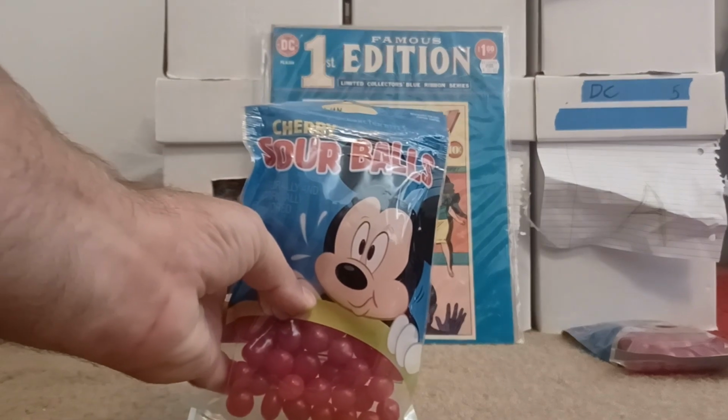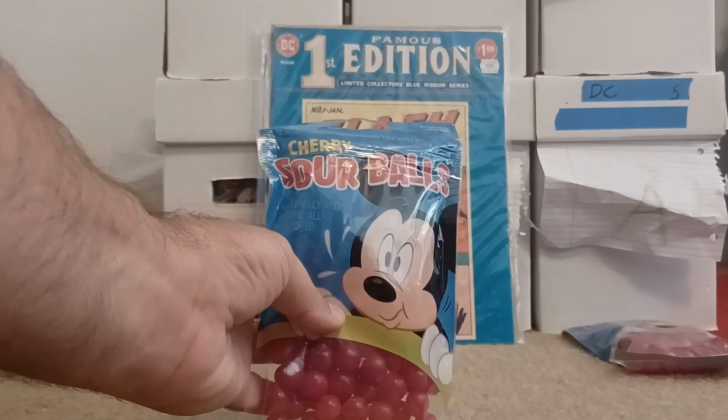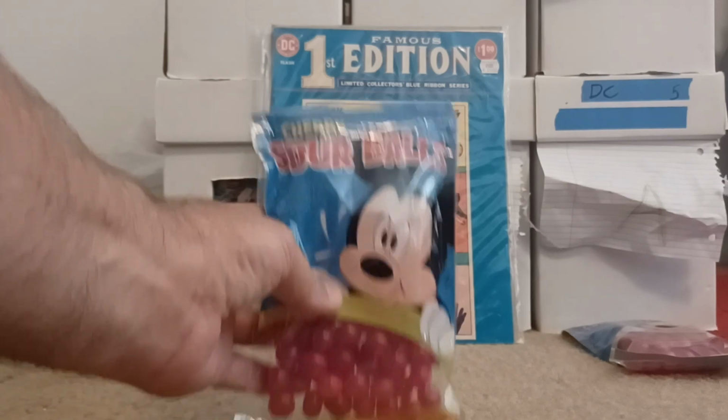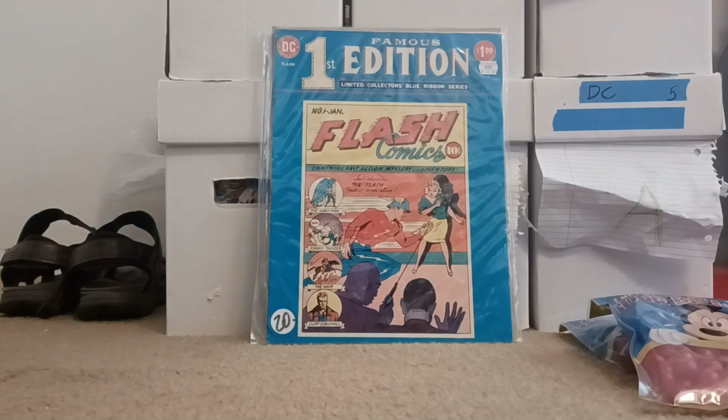Outside of one of my favorite candies to grab down there, it used to be Goofy's sour balls, but they stuck Mickey's face on it now, so I don't know how they hate Goofy now. But that's it. That was my haul.